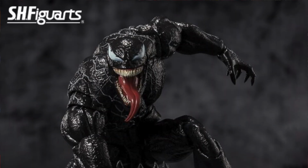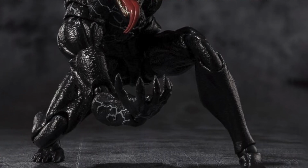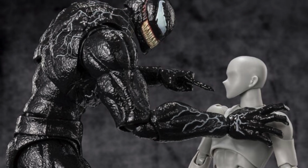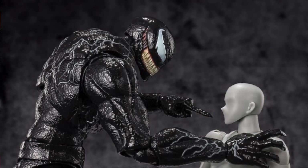We saw this on display at New York Comic Con as well. You get the tentacles that go on the back. You don't have to have those attached on the back if you don't want to. But again, pretty cool figure if you're into the movie Venom. And as I said, this is supposed to be going up for pre-order starting on November 1st.